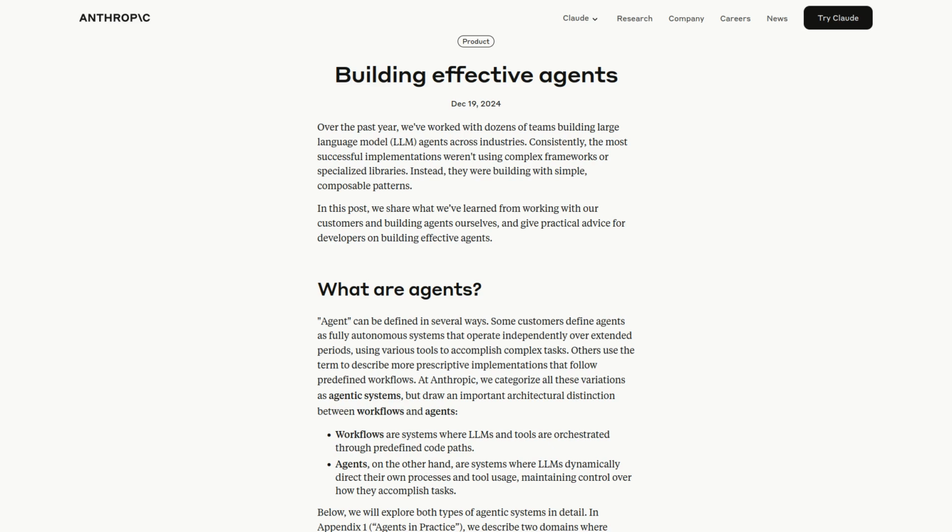Anthropic also discusses routing. What's that about? Routing is like a triage system, directing incoming information to the appropriate destination. Imagine a customer service system where inquiries are routed to specialized departments based on their nature, each equipped with relevant prompts, data, and tools. This streamlining allows for more efficient and accurate responses.